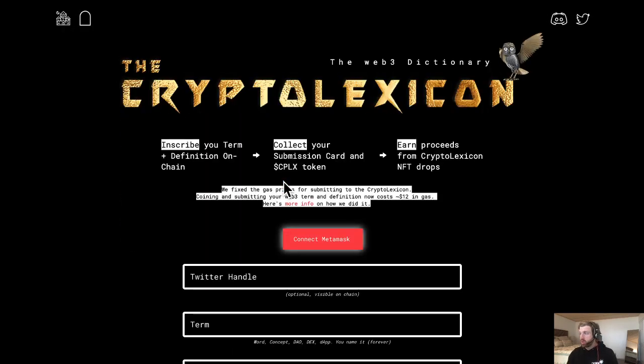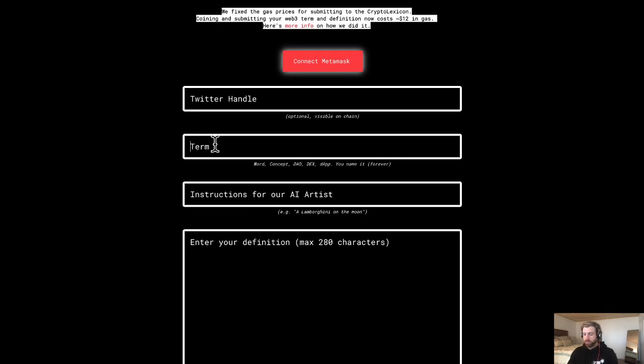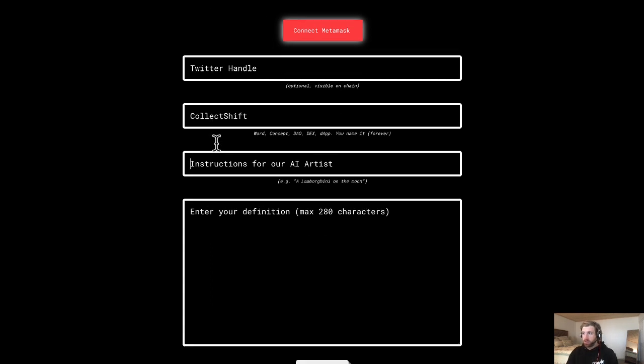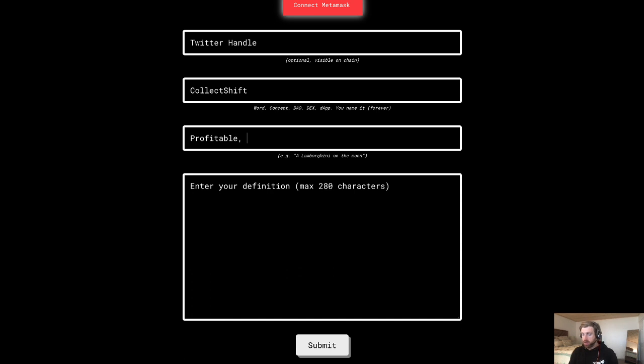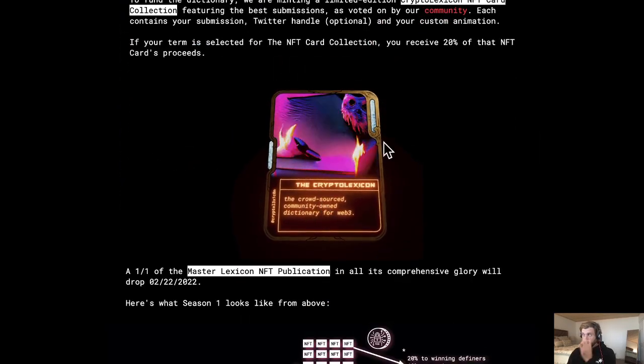So if we went to submit a word, we'd connect our MetaMask, we'd put in our Twitter handle, and we'd put in a term like collective shift. Collective shift, we'd be like profitable, crypto, investments, research, and those would be the keywords that we would put into the NFT generator. Then we would also enter a definition of what we are. So, pretty cool little platform. It would create a little NFT for us with an image, and it looks like something like this.